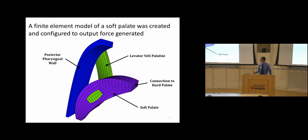So this is the model I created. This is a finite element model. And just to get oriented on the anatomy going on here, this purple piece dangling down is your soft palate, and it would be grounded to the hard palate, the bony structure up at the front there. And on the back, that blue piece, the posterior pharyngeal wall, is really just the back wall of your throat, and that's what it's pressing up against to create the seal.